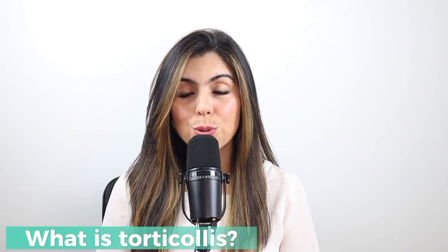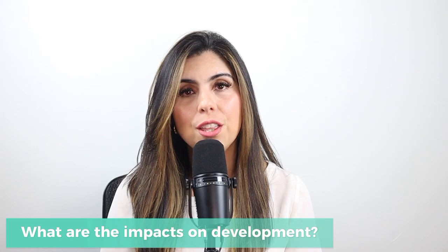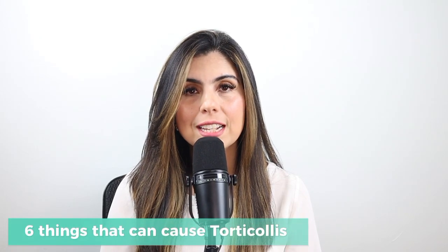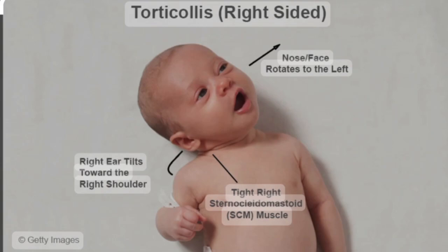What in the world is torticollis? Why should we even care about this head tilt? And third of all, 6 different things that could potentially be causing this torticollis. Now, torticollis is basically when the baby's head is tilted and turned off to the side.